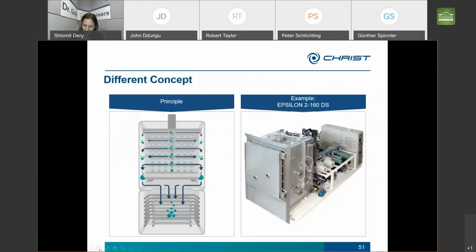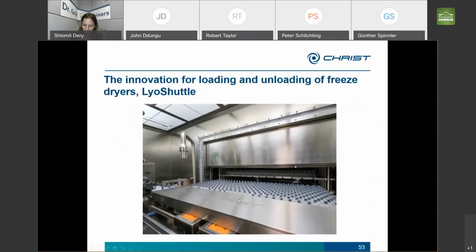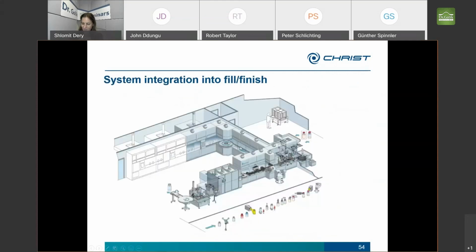Production freeze dryer: the principal design is the same as a pilot freeze dryer. What is new is the automatic loading and unloading system. And here is a complete part of a production line. That means washing, filling, and here at the end are the freeze dryers for production.